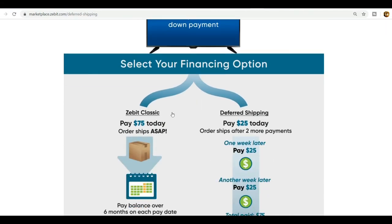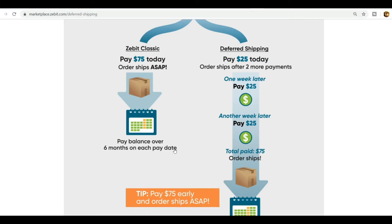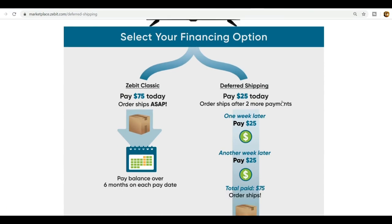You can do the Zebit Classic, pay $75 today. The order ships ASAP. You pay the balance over 6 months on each pay date. That's 13 payments over the course of time. So that's about $17.30 every 2 weeks. If you pay $75 today, then you pay the balance over 6 months on the rest of the price, about $17.30 every 2 weeks for that item.